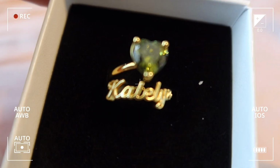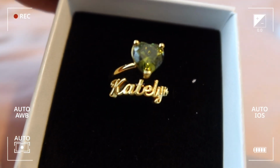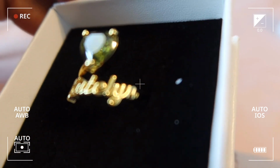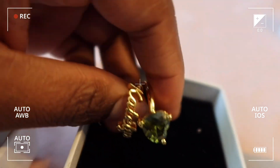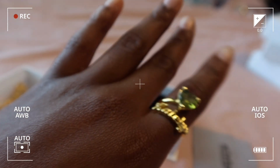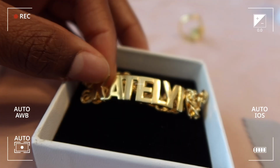So first, here goes my ring. It is personalized with my name and also my birthstone. I am an August baby. So yeah, big green. I don't even know what the name of the ring is, but you know. So yeah, I just tried it on, and you can also get it fitted to your size finger, your size neck, your size arm, ankle. It doesn't matter. They have it.